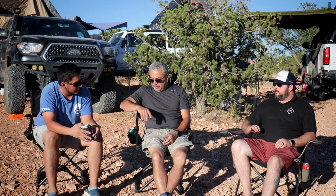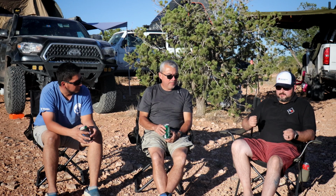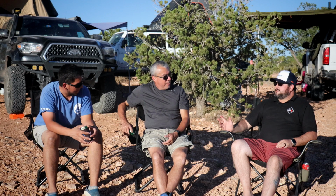It's way better than solid axles. Yes, I will argue all day that solid axles are amazing if you're off-roading. But for day-to-day driving, the steering wheel wandering, it's not great for highway use.